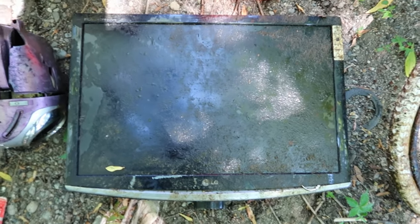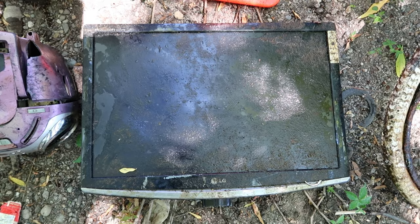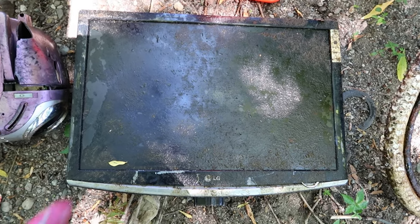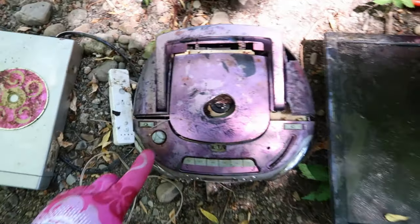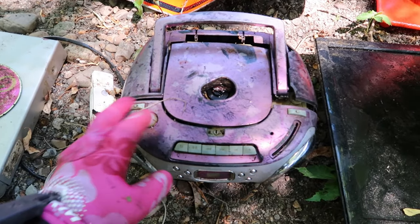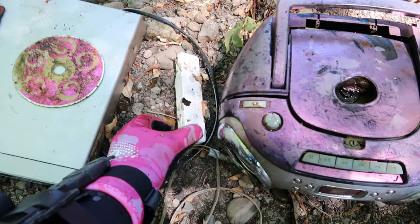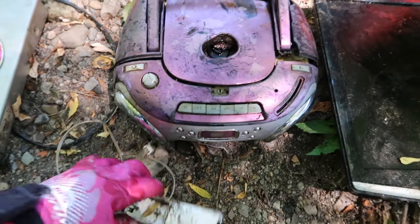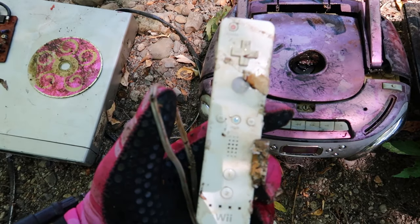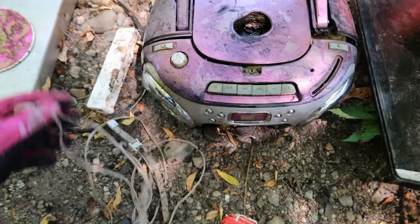So we found a whole screen/TV. I'm not exactly sure what it is. Highly doubt it still works, but freaking awesome. And then we found a CD player. I think it's like a radio, maybe. But I found that. Freaking Wii remote, man. I haven't seen one of these in so long, but look at that. It's a Wii remote. Crazy, crazy.